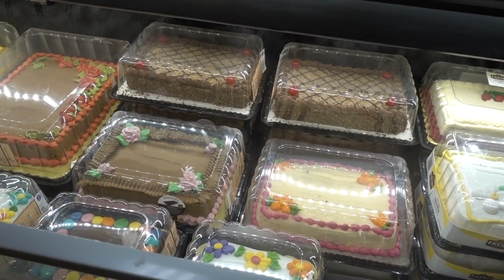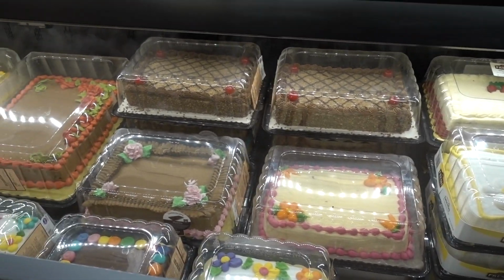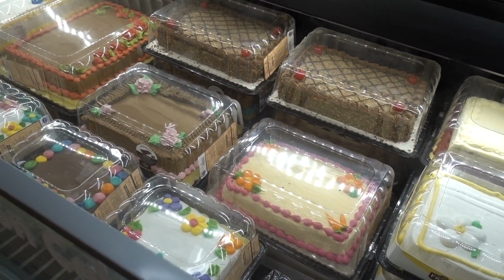So I'm over here in Kroger and I'm tempted to get in this fridge with these cakes because it's so hot out. It's nice and cool in here.